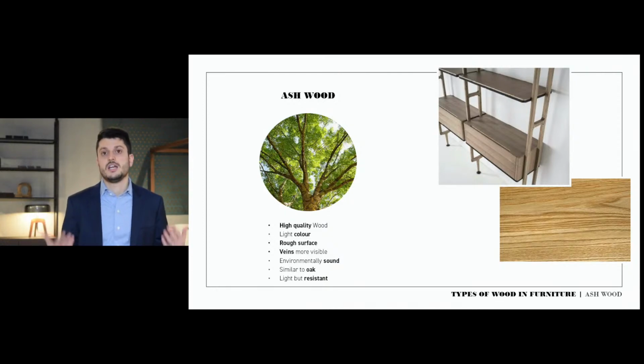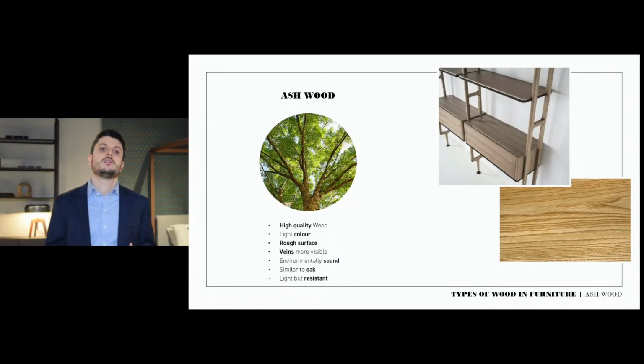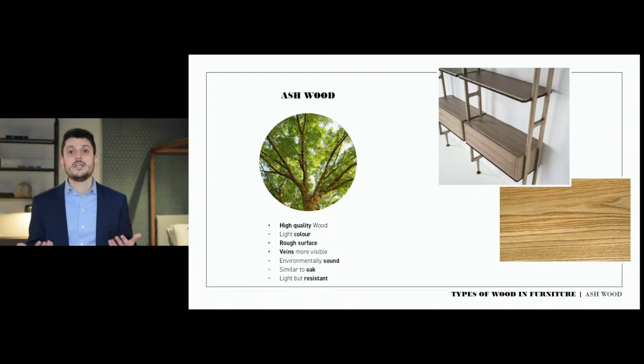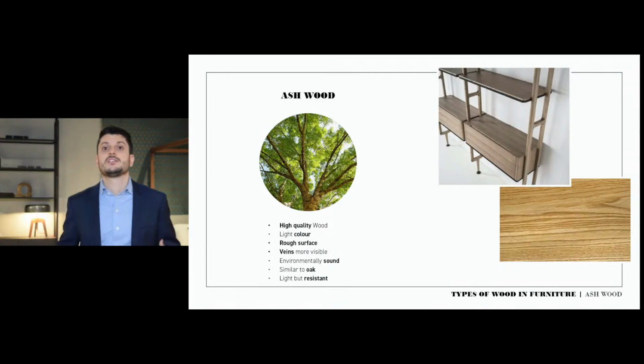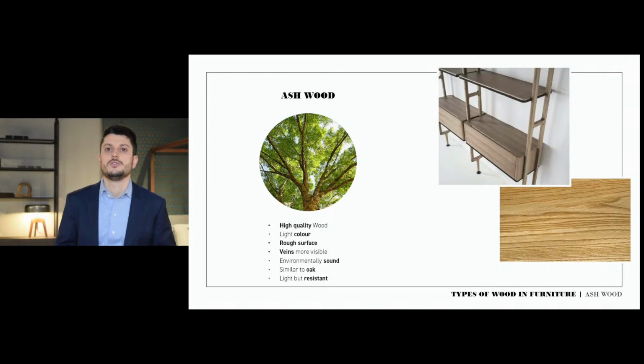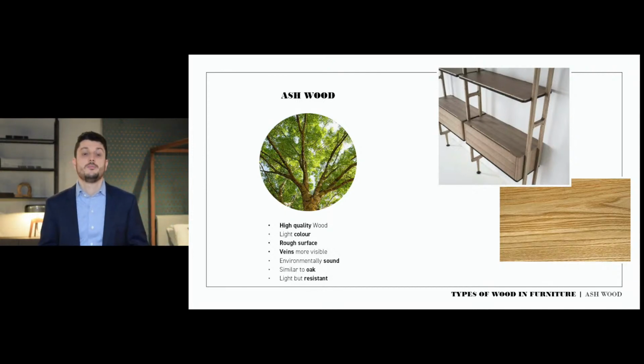The fact that it is very light in color makes it perfect for the design industry, because, as you can see here in this picture, in its natural state it is very light, and then we can stain it in many different shades. This helps a lot in the design process when we use it for design purposes.